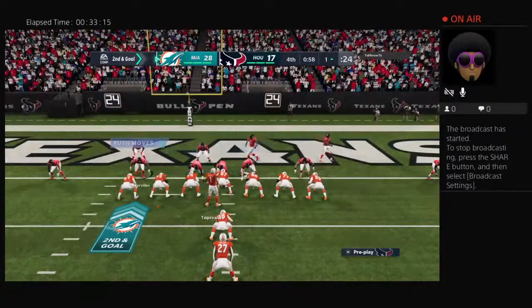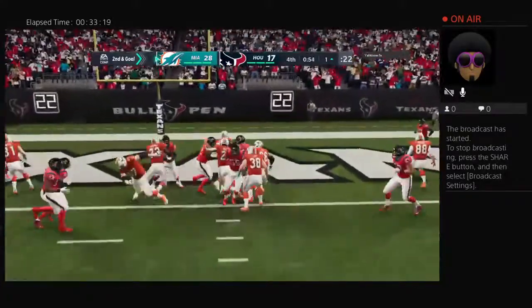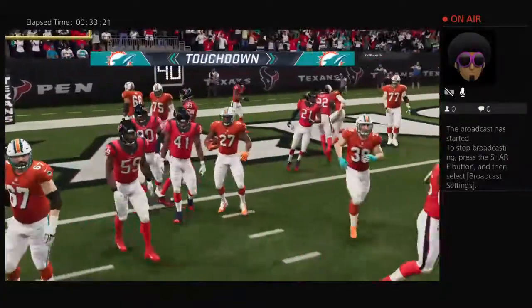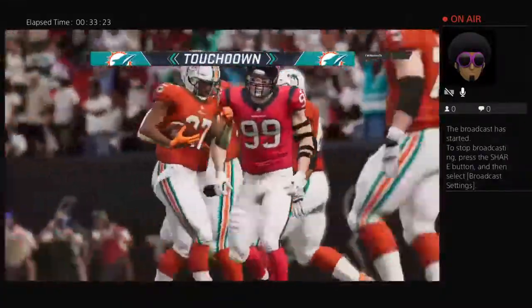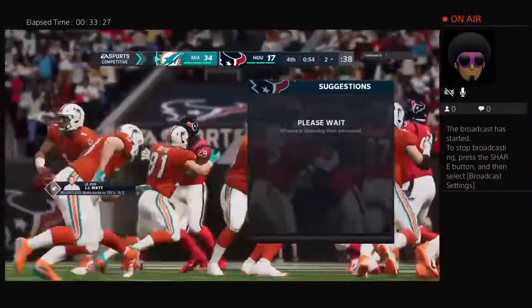You're going to run more plays, right? Clock's going to go. But his thought process is get in. And he is in. Touchdown, Miami. Taking it in from a yard out. And the Dolphins are able to grow their lead.